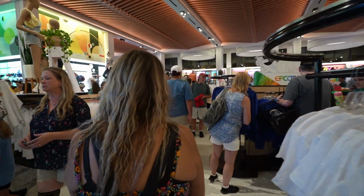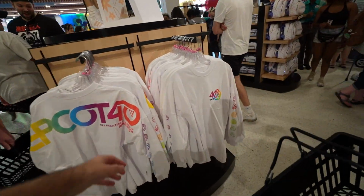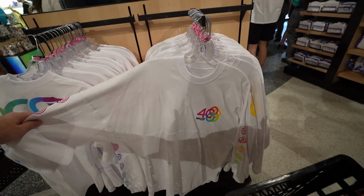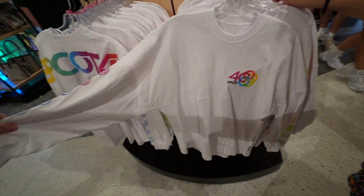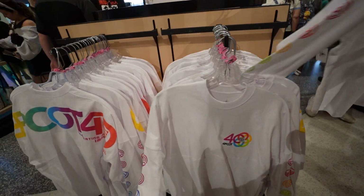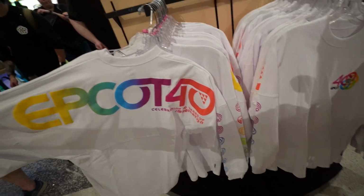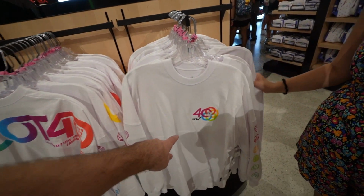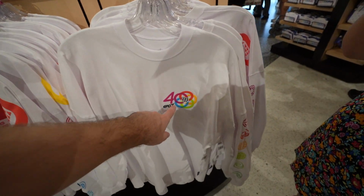Let's go take a look over here. I am seeing a Spirit jersey. These look pretty nice as well. I do like this. The color pattern with the white I actually think sticks out pretty well. So you have the front here, and then on the back you've got the EPCOT 40 celebration. I like this color. It's not quite rainbow. It's almost not pastel either, but they do a good job with it.